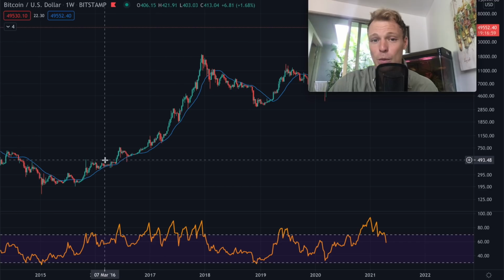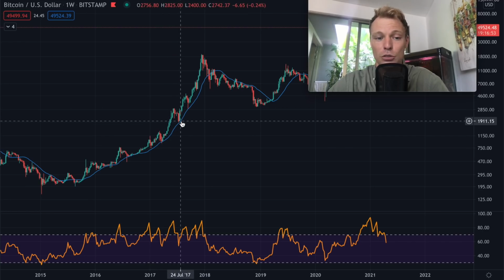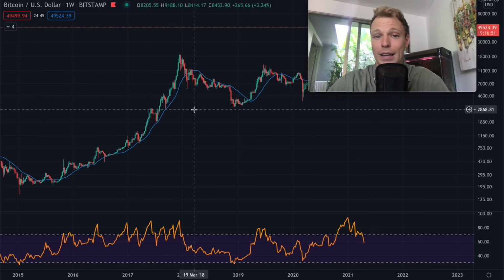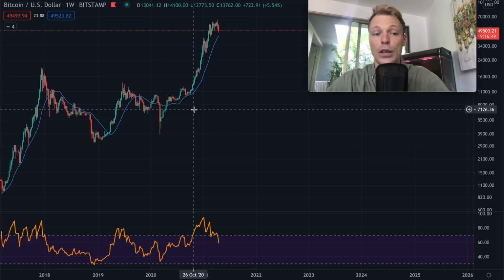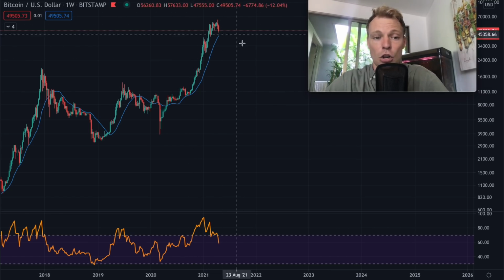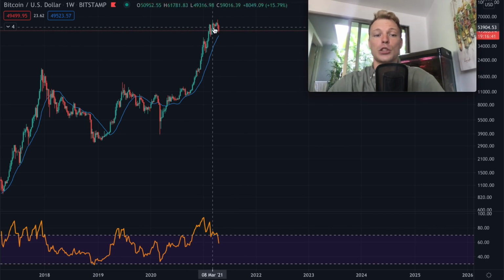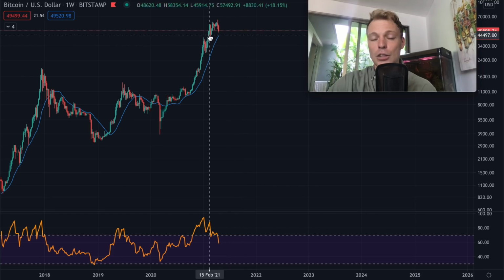So we were seeing this continuously going on in the previous bull market, rally coming back to the 20-week, rally coming back to the 20-week, rally coming back to the 20-week. And right now we could definitely see something similar. We have seen this major rally. It has been a long time before we actually tested the 20-week moving average. So it is possible for Bitcoin to have some sideways movement right here.